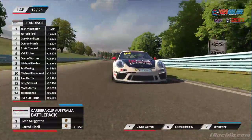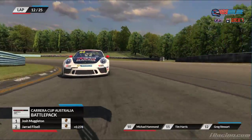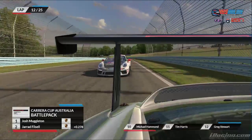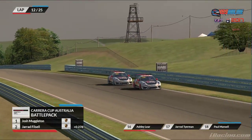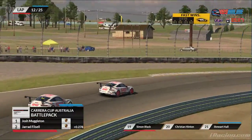These guys have literally been within half a second of each other all race. We saw that last round as well, where Muggleton was able to defend a little bit at the start. Then I think around half distance, Filsell decided he had enough and took the lead, and that's sort of where it stayed. But we're close to halfway now. We're on lap 12 of 25.